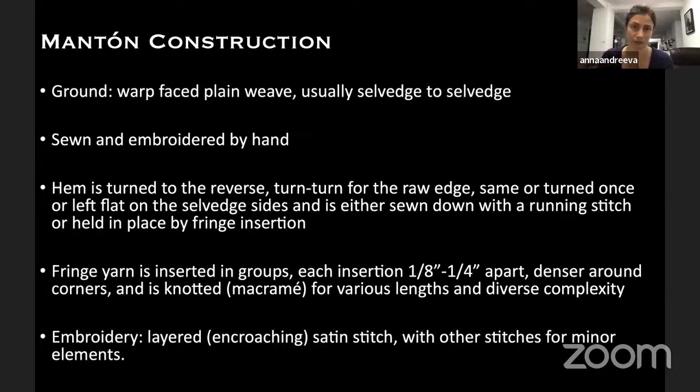sometimes it has a running stitch holding it together, or it's just held in place by fringe insertions. The fringe yarn is inserted in groups. Sometimes it's an eighth to a quarter inch apart. It's much more grouped around the corners to make the turn. And the knotted macrame size varies from 1 inch to 8 or 10 inches. And it's very diverse in the complexity of the macrame. The embroidery is layered, called the encroaching satin stitch, which came from China. Other stitches are used for minor elements.